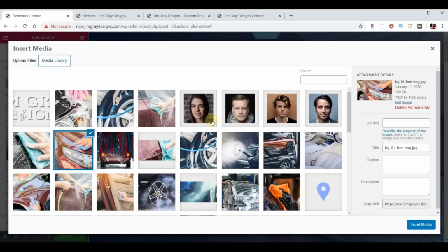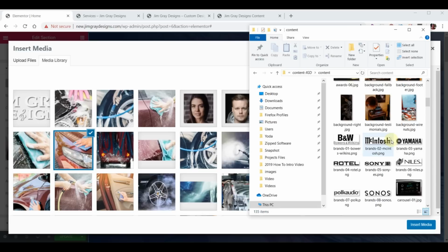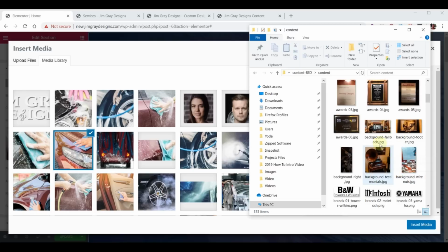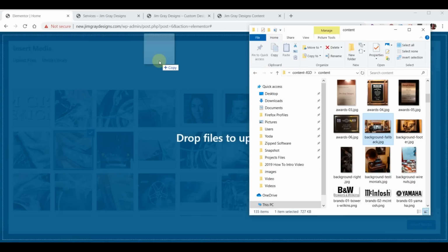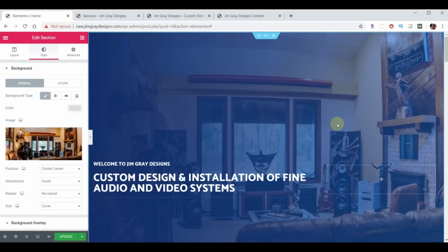But I want to stay in the media library and show you a little bit quicker way to move pictures and stuff in. So in my case, I'm going to bring up my folder that has my content in it that we already had. And what I'm looking for is the background image that we're going to use at the very top. And that one's going to be called Background Fallback. And I just drag it into the media window. Now notice it automatically added it, and it automatically had it selected, so all I got to do is insert media, and now it's in there.